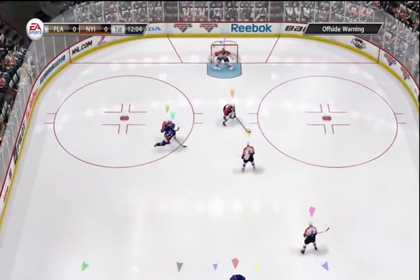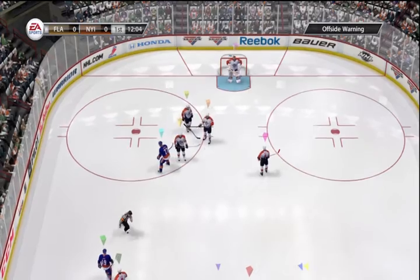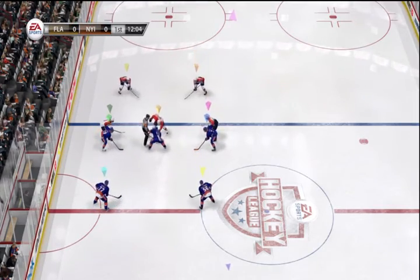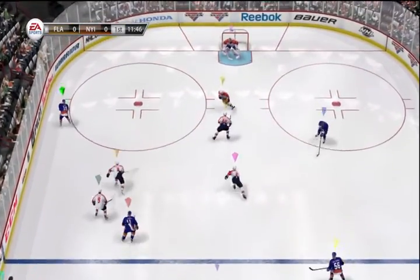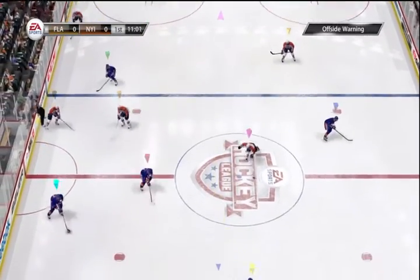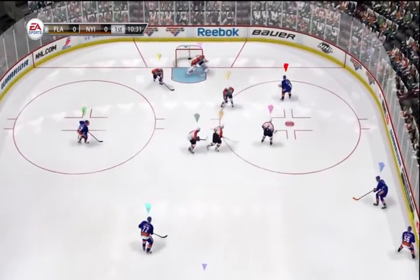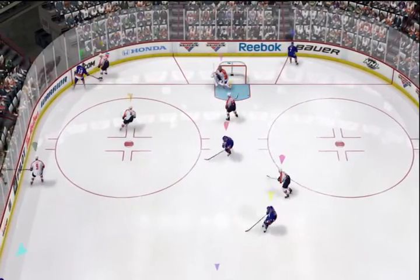Offsides, a whistle and a draw coming. Going to be moved by the winger after he tied him up in the draw. That'll keep this offense going. He's got it. There's a neutral zone breakup with that stick. Big wrist shot. Shot gets blocked.